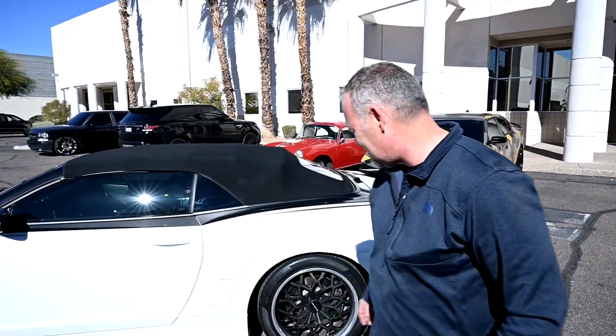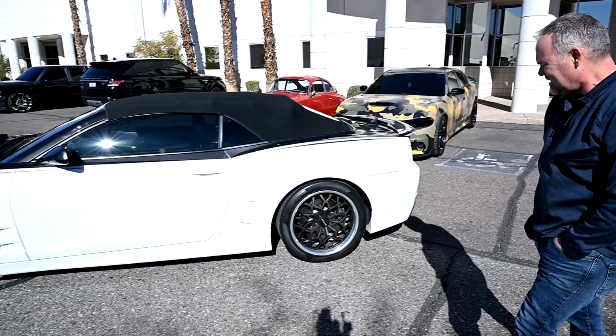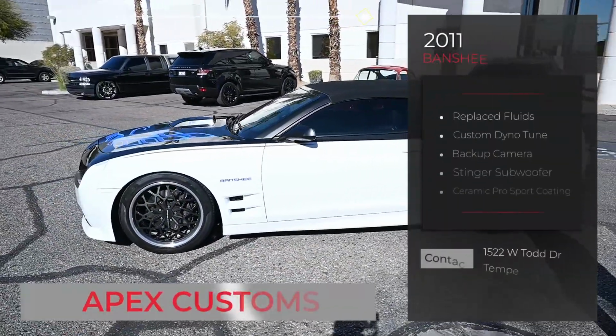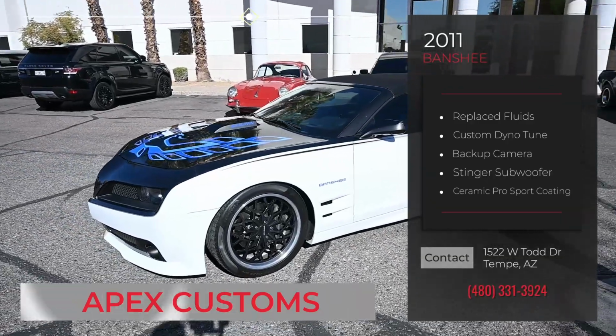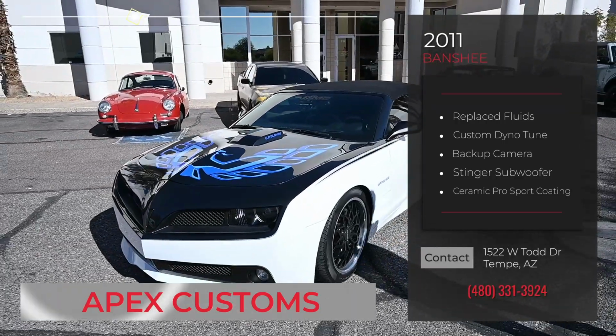A great car. So what we have here is a 2011 Banshee. It's actually a car that went to SEMA in 2012, I believe. Custom built for the Firebird fan, basically to look like an old Firebird, or look like a new Firebird. We did a little bit of work on this.